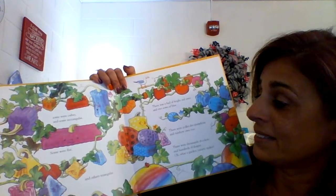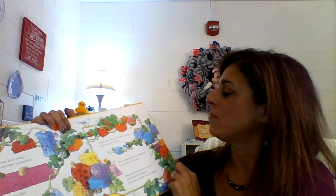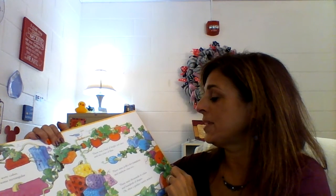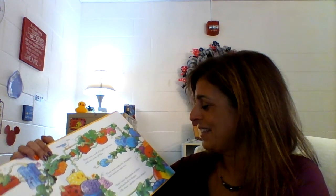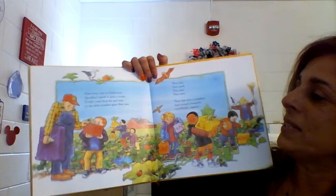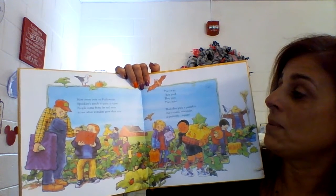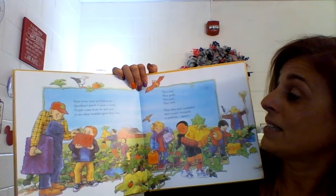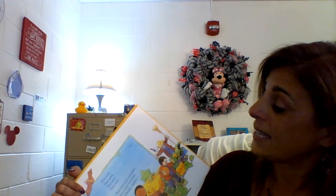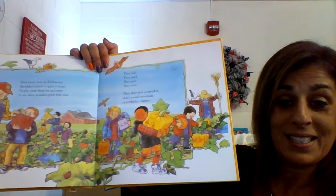But some were cubes and some were rectangles. Some were flat and some were triangular. There was a bed of bright red ones and two rows of blue. There were polka dot pumpkins and rainbow ones too. There were thousands of colors and hundreds of shapes. Oh, what a garden variety make. Now, every year on Halloween, Spookley's patch is quite a scene. People come from near and far to see the wonders that grew that year. They stop, they gawk, they gaze, they stare. They pick a pumpkin that's round or triangular or perfectly square.